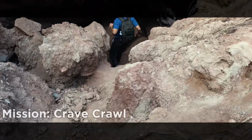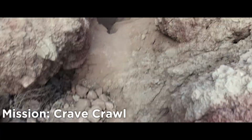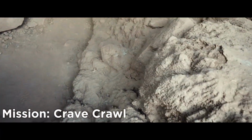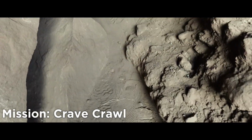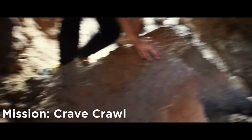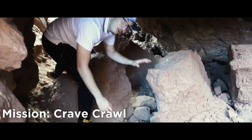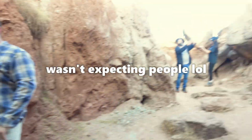Crawl through this cave. That's the mission for right now. Sucks doing this with one hand. Yeah, man, you probably need 2 hands right there. Really? I think so. So far it's been doable. I need the camera to get through if you want. Okay. Got it? Yeah. Alright, we're through. Alright. Made it. Yeah.